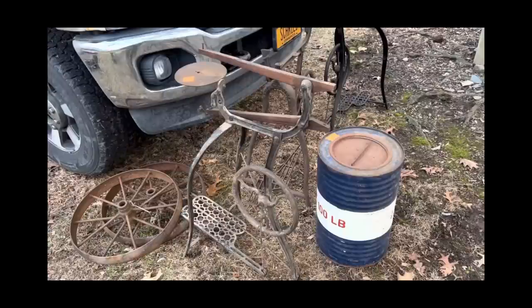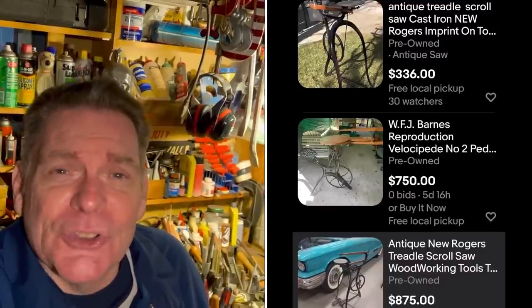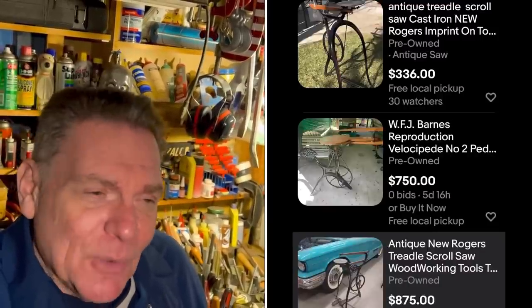Now, as you can see, there were some absolutely fantastic deals there. I mean, really good deals. I tried to get the prices on some of those things, like those Delta scroll saws. Those things are big money, and I'm telling you, they were there for a song and a dance, and there were so many good deals.